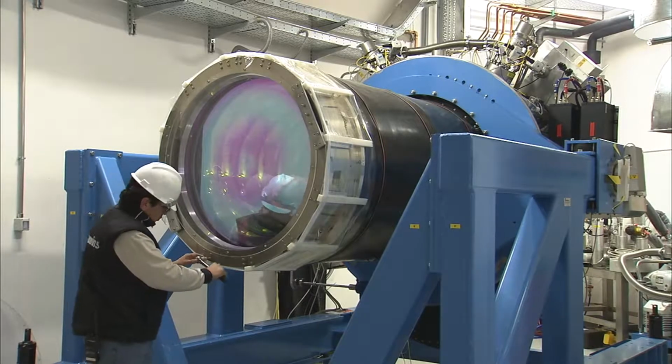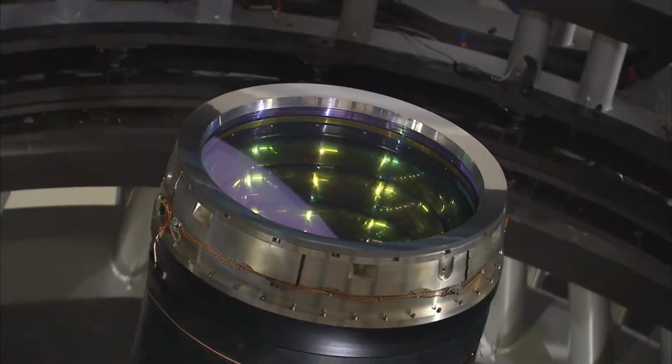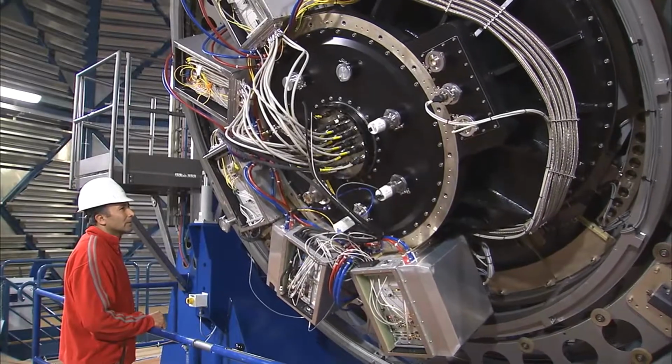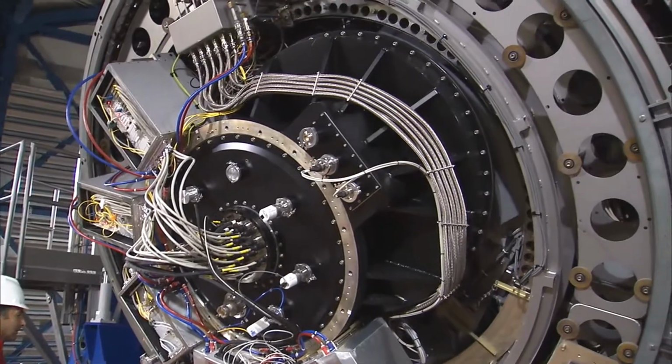At the heart of VISTA is a 3-ton camera containing 16 special detectors sensitive to infrared light with a combined total of 67 megapixels. This huge instrument provides the widest sky coverage of any astronomical near-infrared camera.